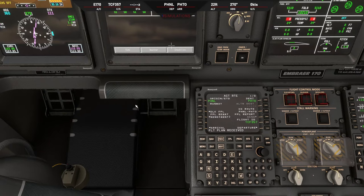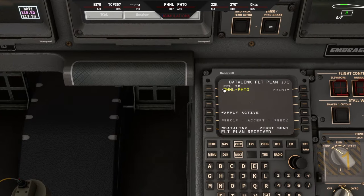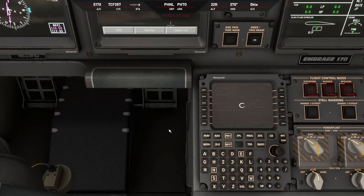Sounds good. All right, flight plan data received. So now let's go ahead and download the flight plan link. Here it is, Honolulu PHTO, apply active. And now we are in the box. We're in business here. We're going to load it in.